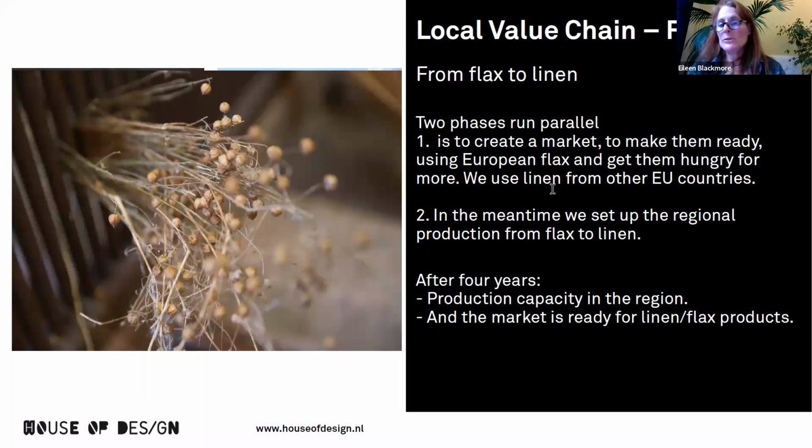And one of the biggest problems is the spinning, because you need a wet kind of spinning before you have a thread of linen. So first we work together with Poland, and in the northern part of France there is still a flax spinning factory that we can use, but we cannot have it yet in the Netherlands. But in the Netherlands, we have an industrial weaving company who can weave the material. So we also almost have the whole value chain there.